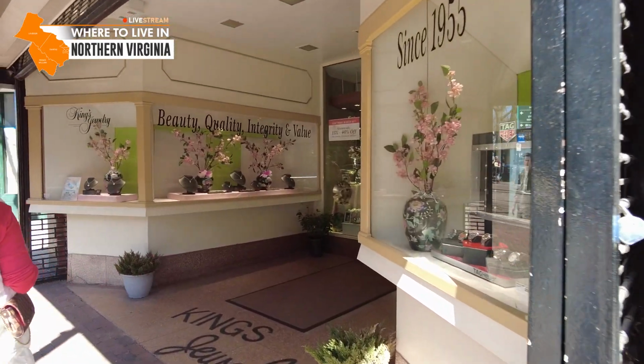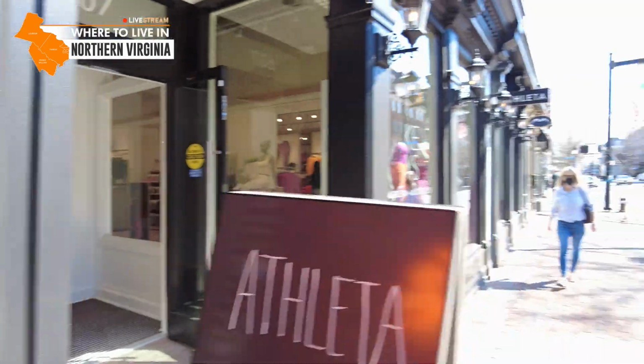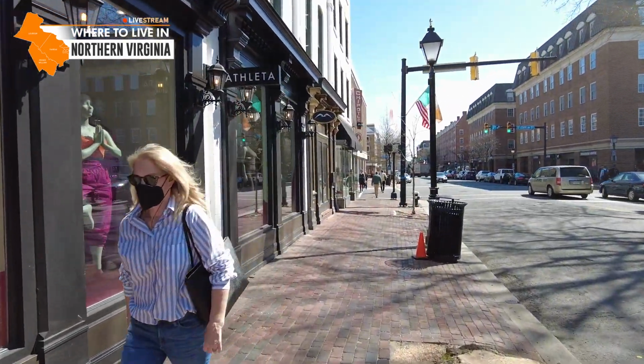Oh, I like this TAG Heuer watch. Look at that with the orange face. It's kind of big though. It's not my style. It's a little big.